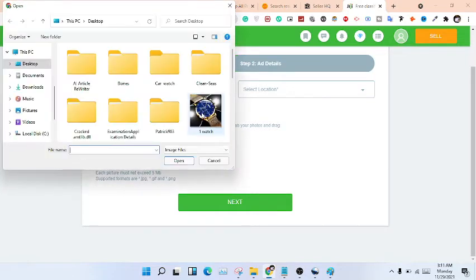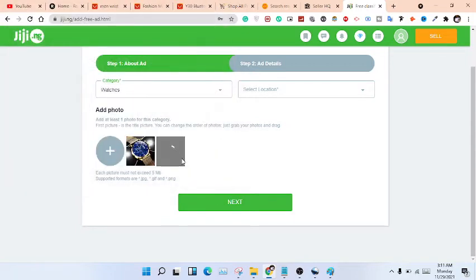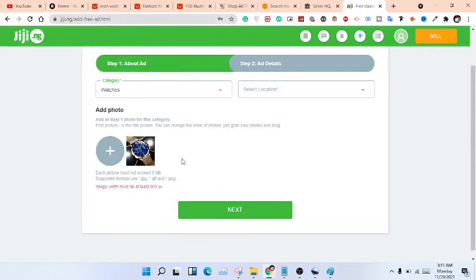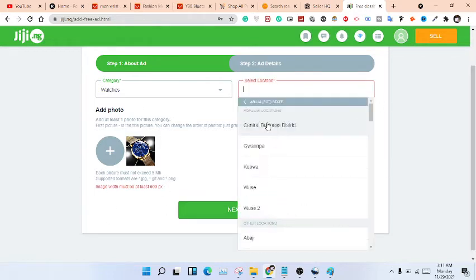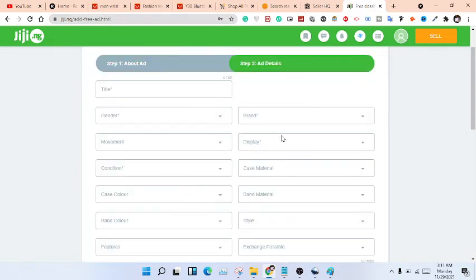You can add more, as we did for Konga. You can add more. So you just resize as I did the other time. Then click on next. Okay, location. Just select the location where you are and click on next. So you fill in the details about the product.